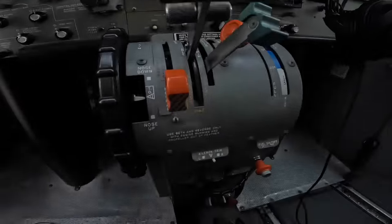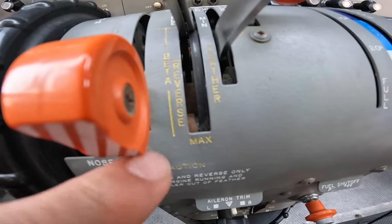What is cool though, is you guys can go in here and see right there where it says beta reverse, which is where we can throw the prop completely backwards and we can back this thing out from a dock under its own power, which is pretty cool. So, I don't know, a couple cool things about the seaplane Caravan.